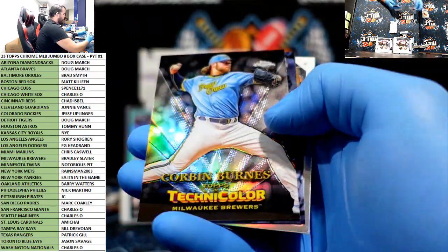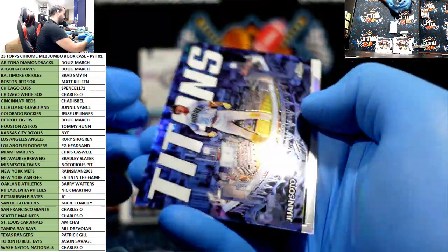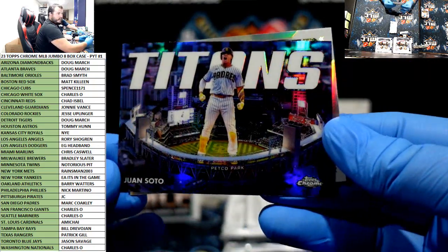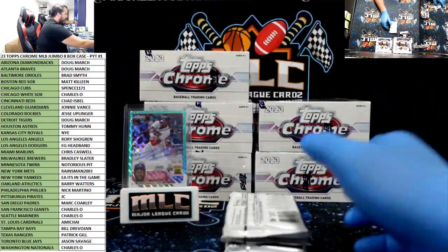I think those are two. Technicolor Juan Soto Titans. I have to say, those are pretty cool looking. Some of these. Cal Mitchell on a rookie refractor.